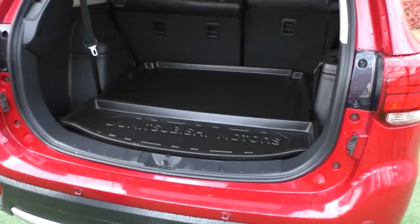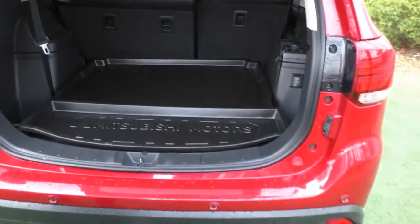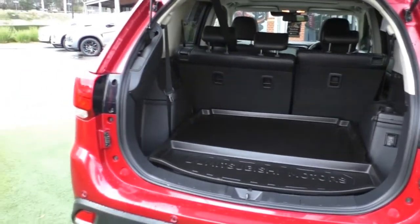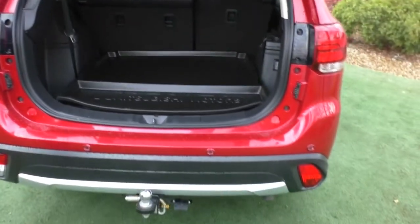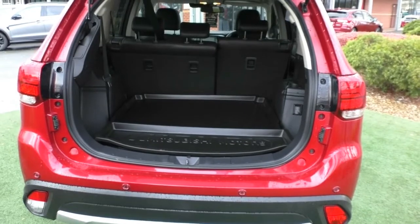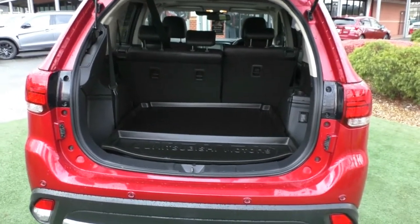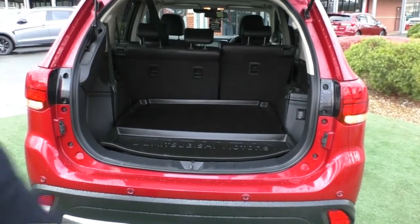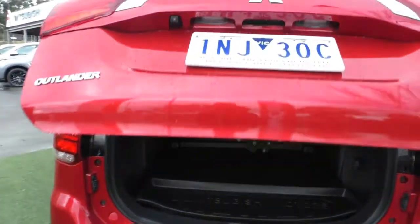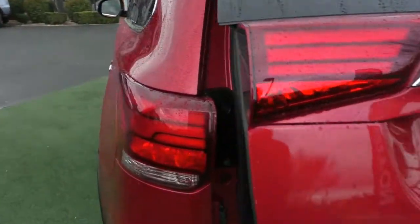You have got a cargo blind underneath that section. The rear is a 7-seater, so when you remove the bigger portion of that tray, you do get an extra set of seats in the back there. You've also got a 12-volt socket, and guys, there's plenty of space all around in the Outlander. Now closing it back up is just as easy as pressing the button on the tailgate there. Condition wise on the back, once again very consistent, beautiful condition on the back there.